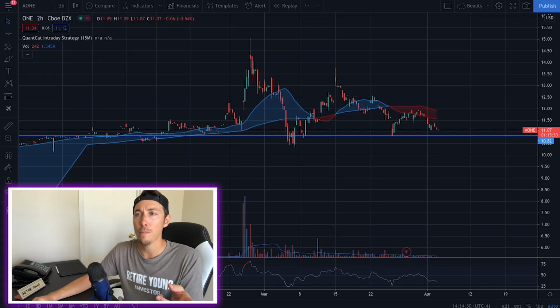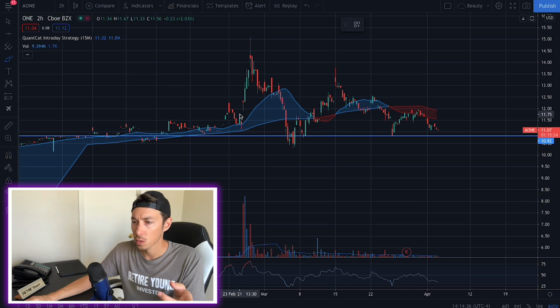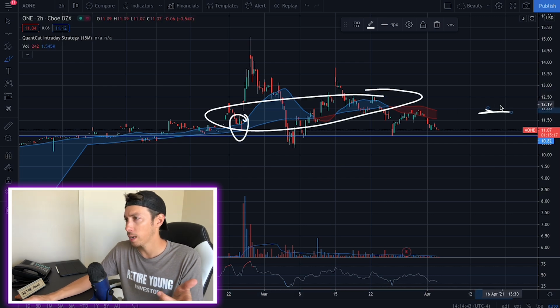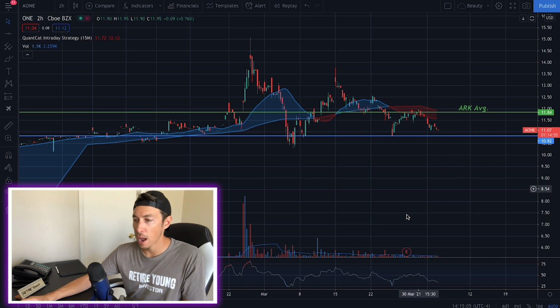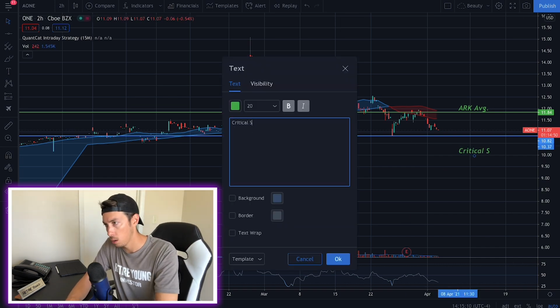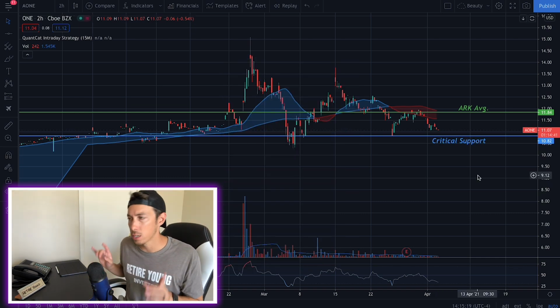So let's pull up the chart. February 24th, right here. That was around her first buy, and she's buying all in this range. So we could say her average is probably like a high 11. So that is ARK's average, and then we're going to do a critical support line. That's our critical support line, which we're getting close to testing right now.